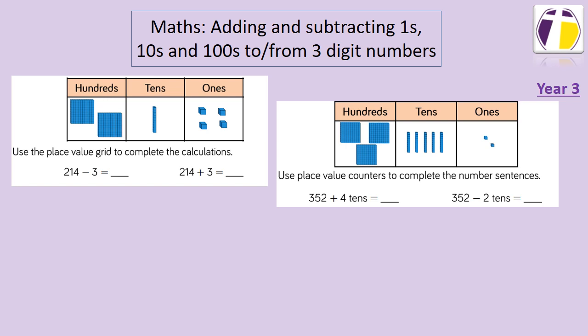So the number we're starting with is 352. It says add 4 tens. So we've already got 5 tens in there. So we would add 4 more so that we ended up with 9 tens. And then my new number would be 392. You'll notice the hundreds and the ones column stayed exactly the same in this example.